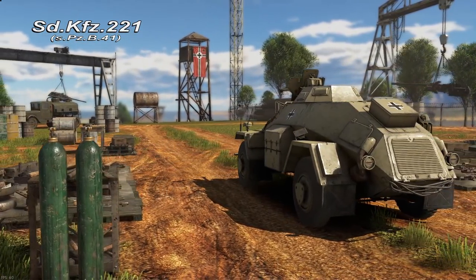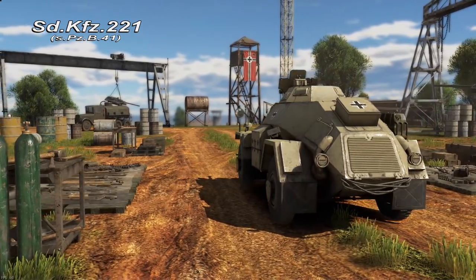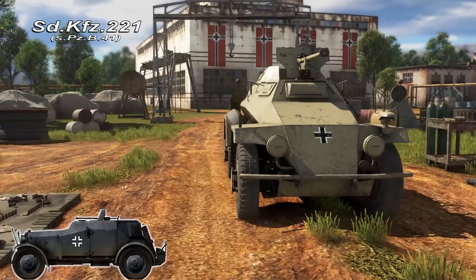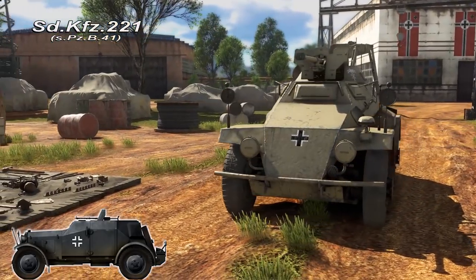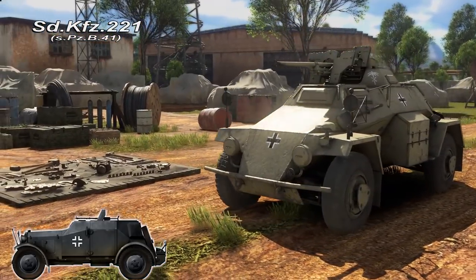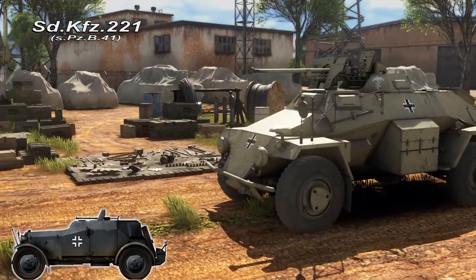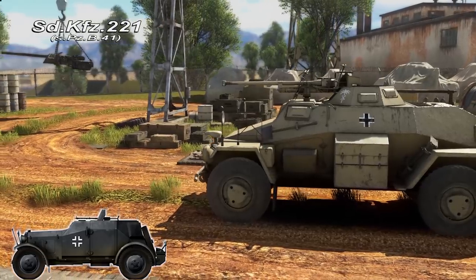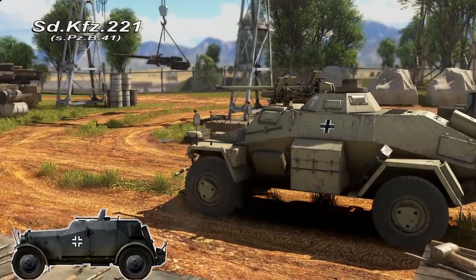The first German armored car produced under the Treaty of Versailles was the Sd.Kfz.13. It was designed in 1933, and it was basically a civilian automobile with a light armored body. This gave it very bad off-road performance.